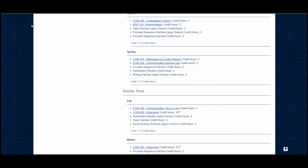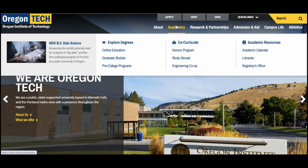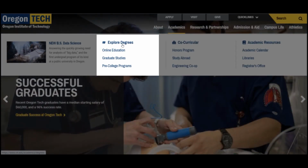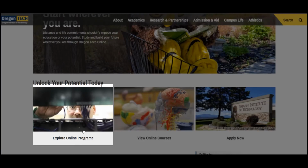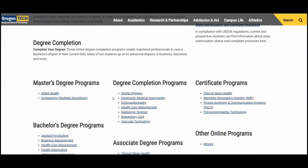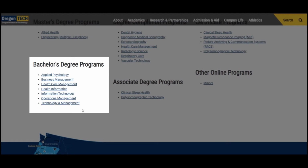So let's go back and take a look here. Instead of just the main heading, which it's almost unclear to see is a clickable link, online education. And now you're only going to see a smattering of programs, and then you need to click on this window here, Explore Online Programs, or that tile. Let's see. So now here we see the bachelor's degree programs.